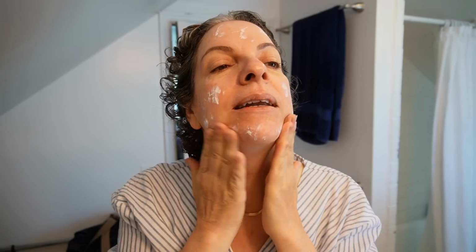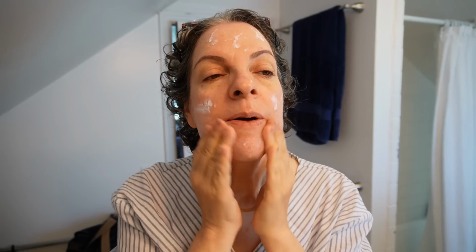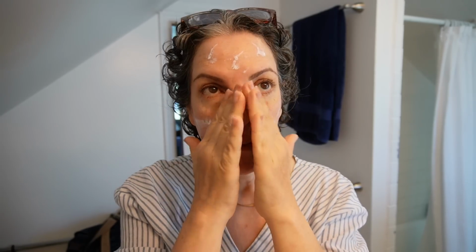That's what you're supposed to do. You can tell I haven't bought any fancy moisturizer or product in a while, right? I don't even know how they work anymore. Okay, so you're supposed to put it on and leave it on your skin and avoid over rubbing. This has a typical moisturizer scent. There's no perfume in it.